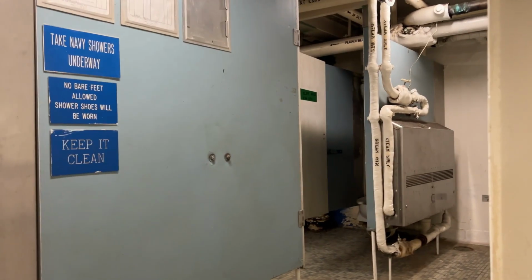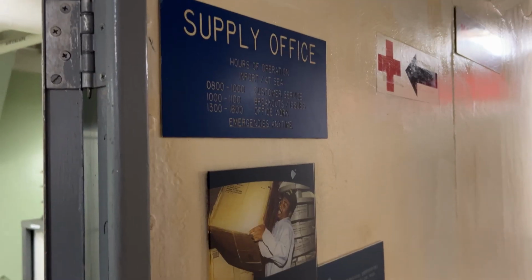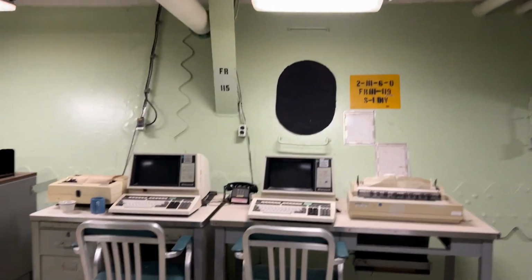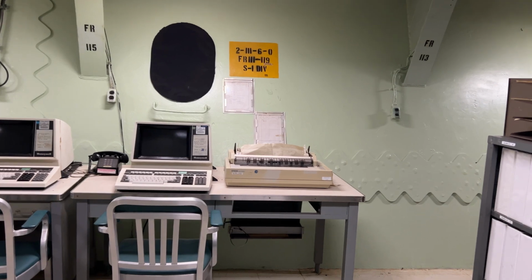So here's the showers and restrooms. This is the supply office. Supply officer, keeping stuff in the stores and stuff like that. More just office spaces. So this says it's a World War II exhibit. I don't know what it's supposed to be, but it's kind of like a World War II house. It's kind of cool.